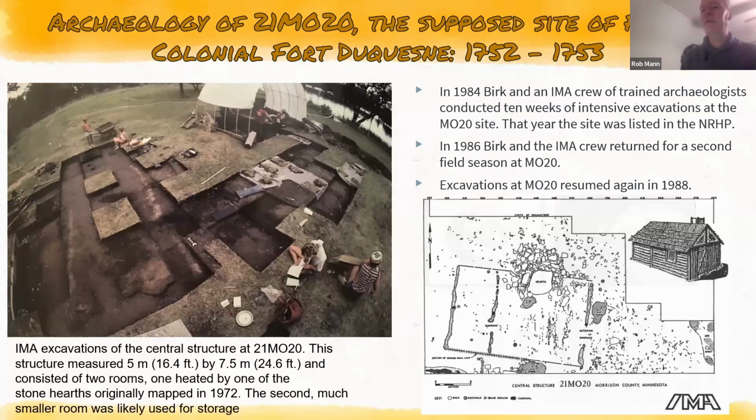So Birk and his IMA crew go back to the site again in 1984, and this begins the first of a series of very intensive field investigations at the site.